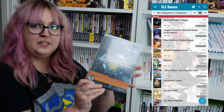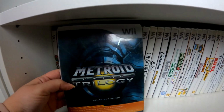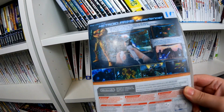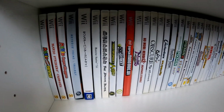Yay! Our Wii collection is 108 games, and our most expensive game being Metroid Prime Trilogy. This has the slipcover on it. We picked this up at a local GameStop for $35. I saw this on the shelf and I had like the spidey sense tingling, like this is gonna be a good pickup one day. And it's currently valued at $134.